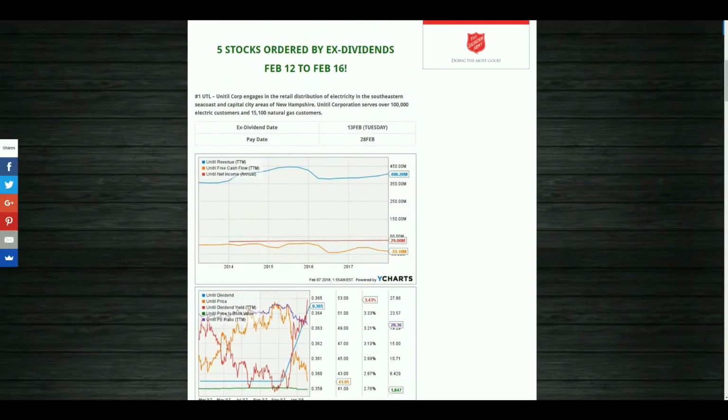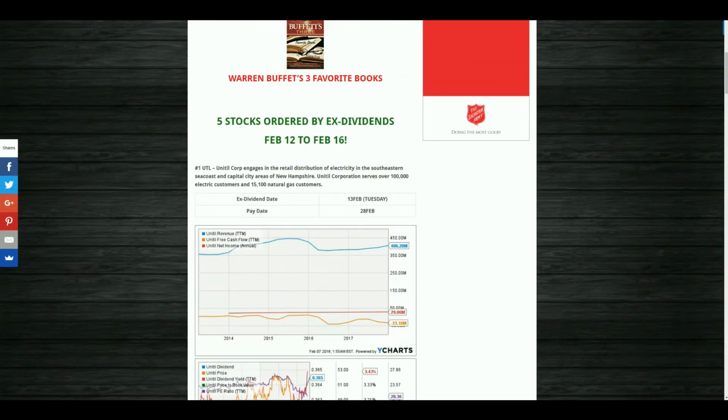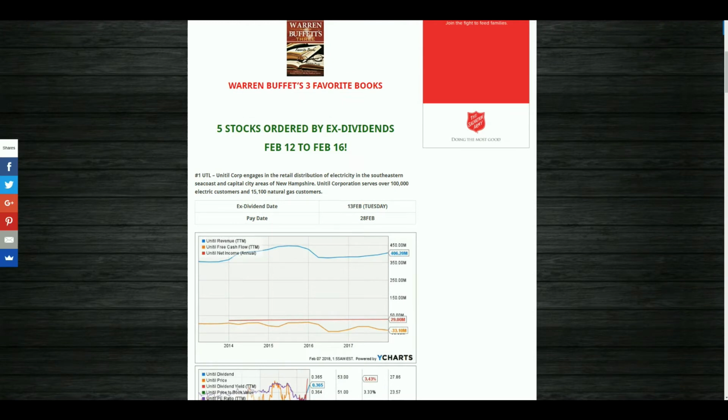So one thing we didn't cover over here was their ex-dividend date for UTL is 13 February, which is Tuesday, so you do need to buy the stock on Monday or prior, and then you would get paid out within the same month on the 28th of February.